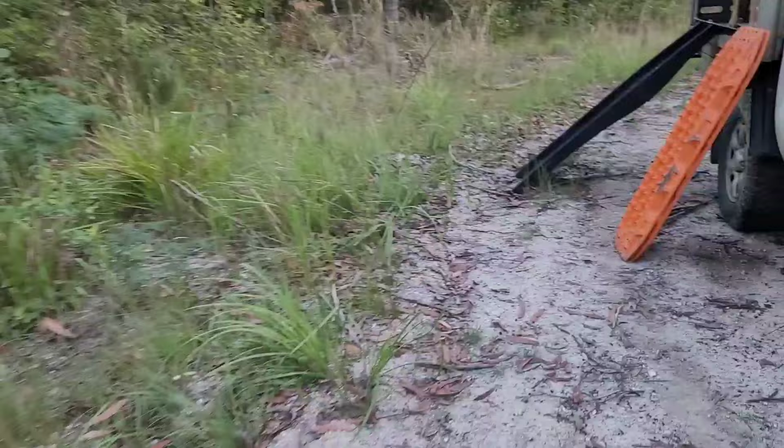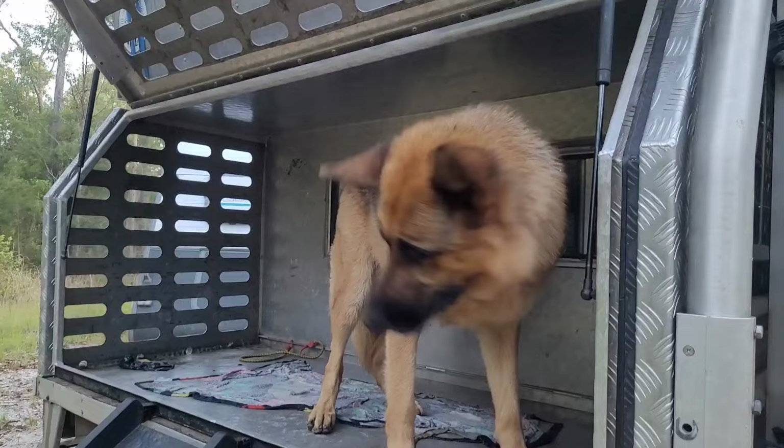The blowflies are so bad here. That poor Zil's taken herself to bed because she's just getting eaten. Do you want your lid down, Zil?